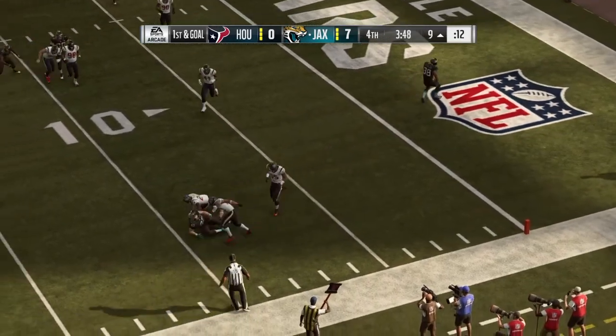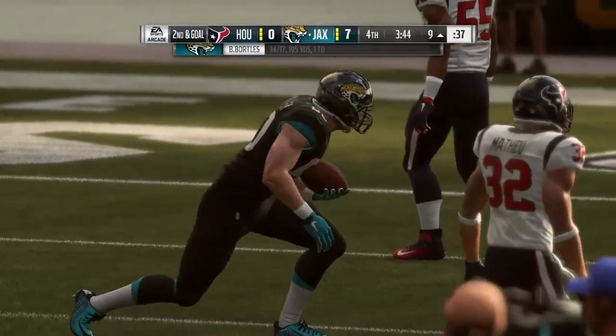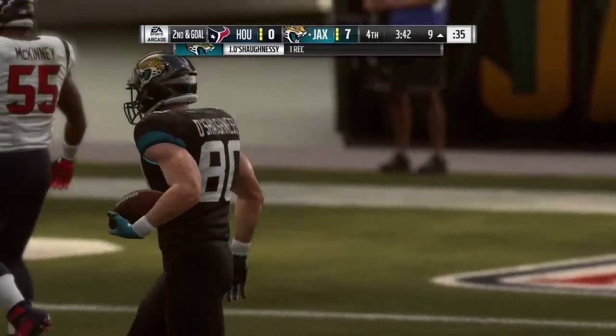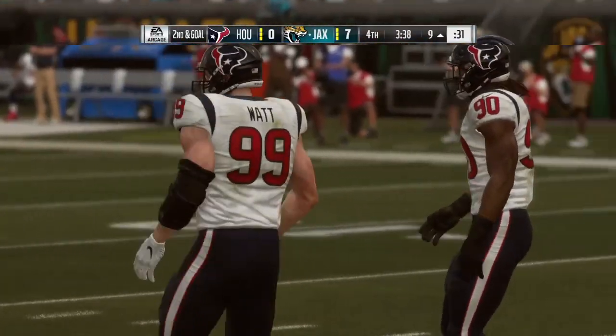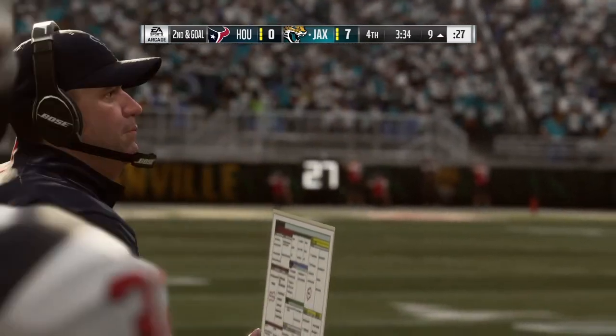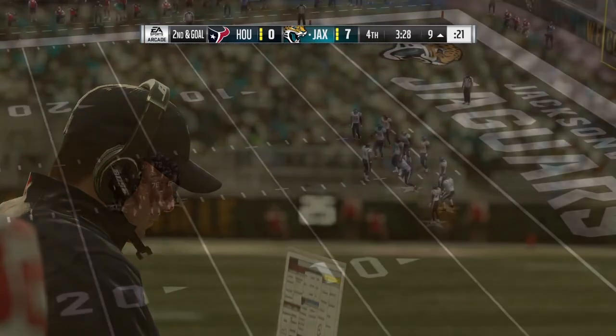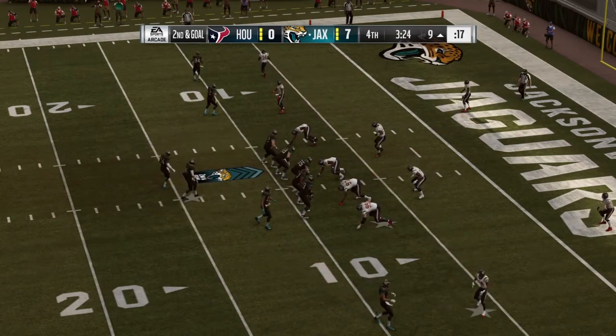This will be caught just inside the 10. No gain there on the completion. It'll be second down. That was impressive to me because while it was a pass play, they still rallied to the football like they were filling running lanes, and they were able to put the receiver on the ground. Clock continuing to run. They'll probably wind this all the way before snapping it on second down.